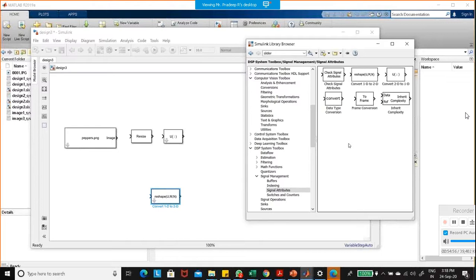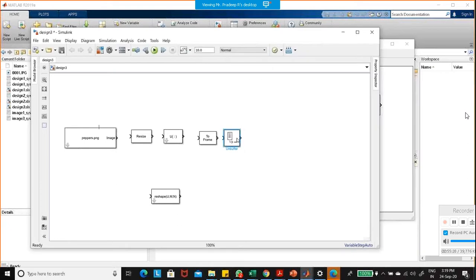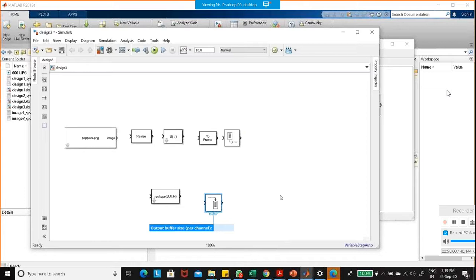After that, in the same attributes, we have a frame. I want to transmit my image frame by frame. For that, I'm using another block called frame conversion. Later on, I want to use buffers: unbuffer and buffer. These are the buffers to hold the entire sample of data. For example, if I am giving a resize of 128, the entire 128 comes directly into the frame. The frame is sent directly to the input, which cannot capture the entire data, so it will hold it in a register type. So I am using a buffer, and I require another buffer, the unbuffer. It is in the pre-processing block.